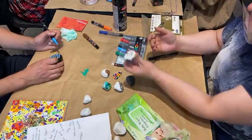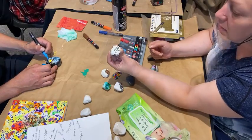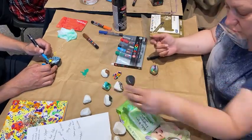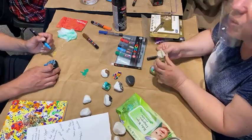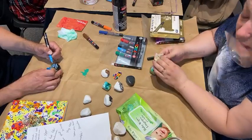And then on this rock, in the bottom, I wrote Winnipeg Rocks Facebook and my signature. So someone who wants to post it, if it's found or hidden, you can post it on the website.